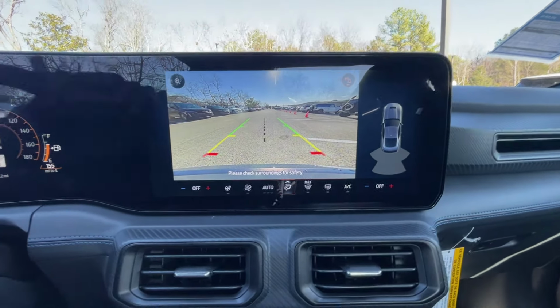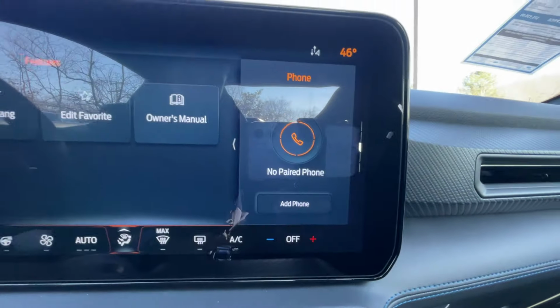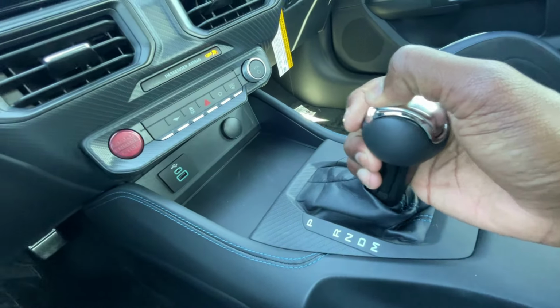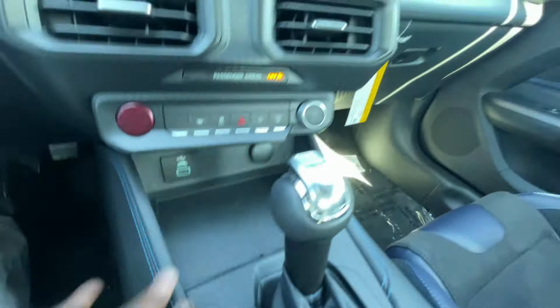Backup cameras there, pretty good picture. Guidelines follow you as you turn the steering wheel. You also have the assist over there. And then for the shifter itself, hit this button, manual, drive, neutral, reverse, park there. USB-C, USB-A duo, 12 volt.